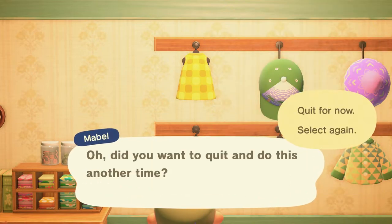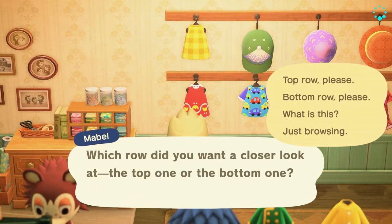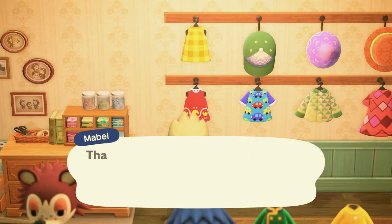Am I missing a dialogue box? Like, it literally will not let me put up my hoodie. I've tried twice now, and I need to read. I'm not reading. Top row.